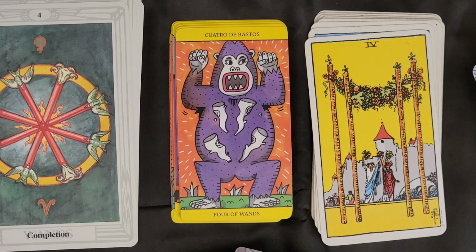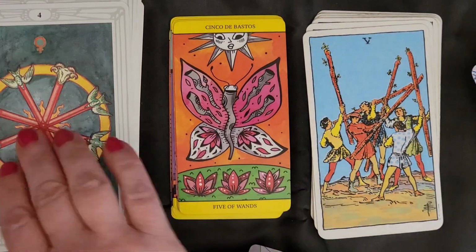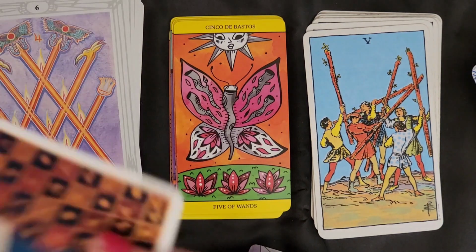Romance, society, harmony, prosperity, peace, the fruit of labor. In the reverse position, it is unfulfilled romance, insecurity, tarnished beauty, incomplete happiness. And then we have the Five of Wands: unsatisfied desires, struggle, labor, dispute, obstacles. In the reverse, it is trickery, contradictions, complexity, caution against indecision.